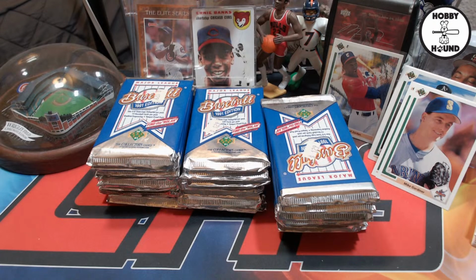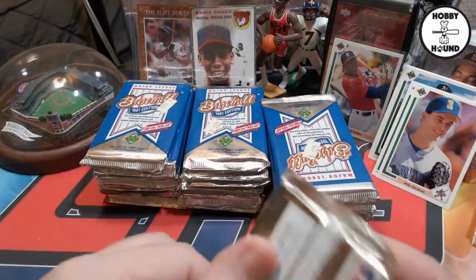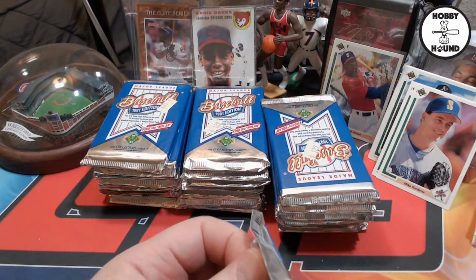I'm not sure if it's switched over. I'm gonna go ahead and do that on my own. All right, I'm gonna grab from this stack over here. It has an extra one sitting on top. I'm not sure if that was part of that last one. Could be.